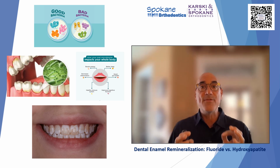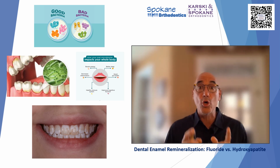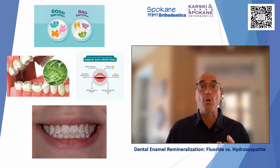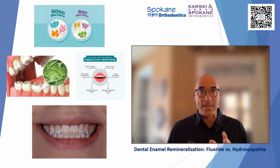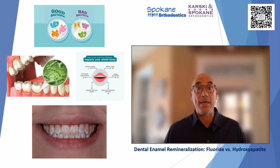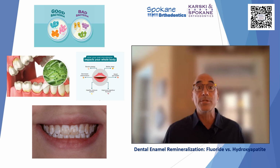Now, fluoride is very effective at preventing cavities. Fluoride is also very effective at killing harmful bacteria in your mouth. However, fluoride also kills the good bacteria in your mouth, and this can disrupt your oral microbiome. The oral microbiome is that delicate balance between the good bacteria and the bad bacteria in your mouth, and disrupting this equilibrium can actually lead to some systemic health problems.